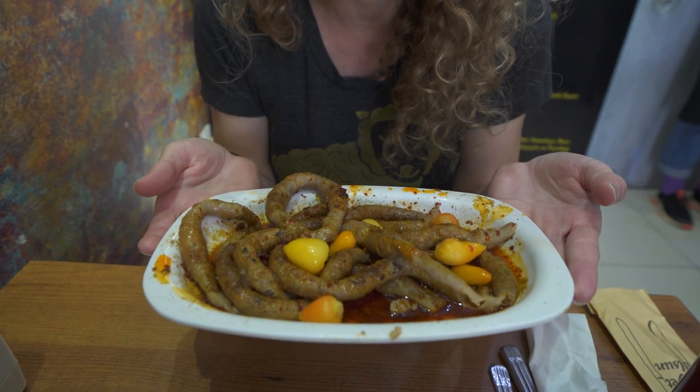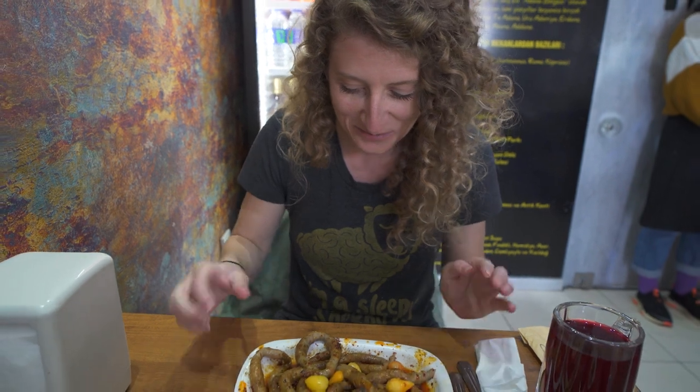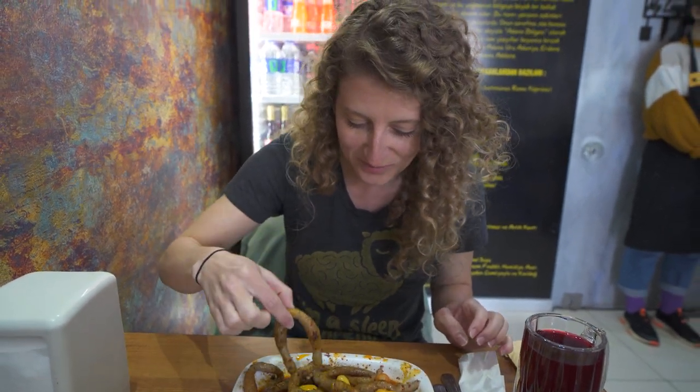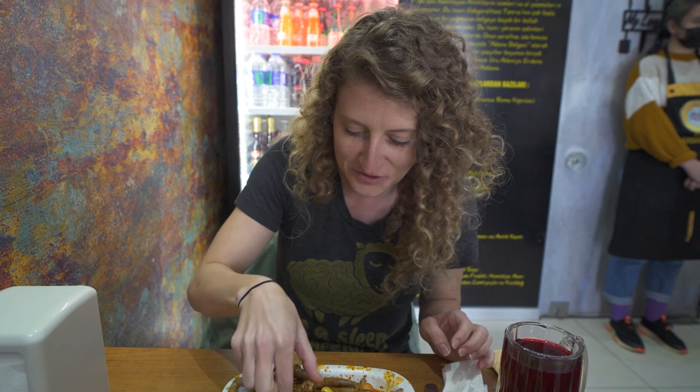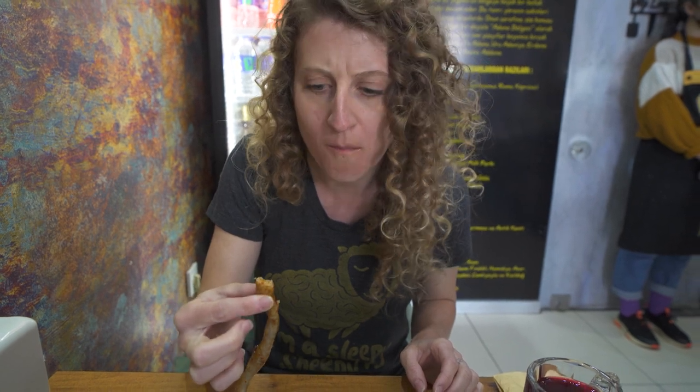I'm going to be trying the mumbar, which is the stuffed sheep's intestines. And it looks just like stuffed sheep's intestines. So, I'm a little wary, but, ooh, it's quite firm. Interesting. Oh wow, interesting. That's good.